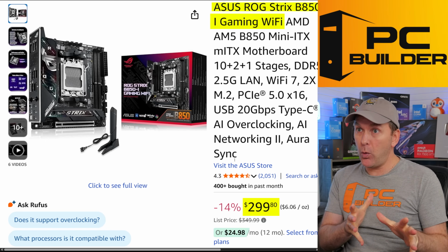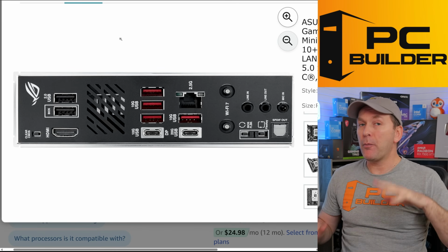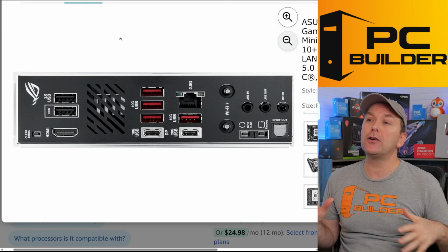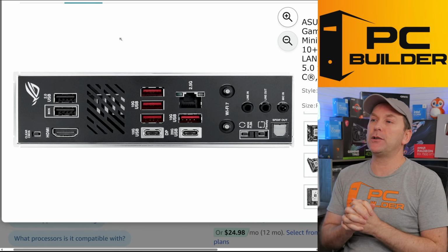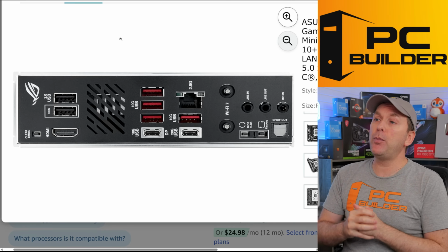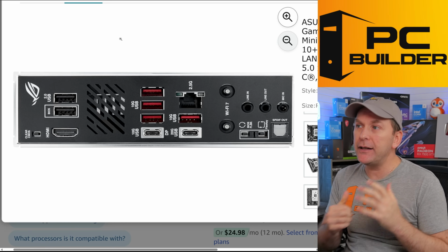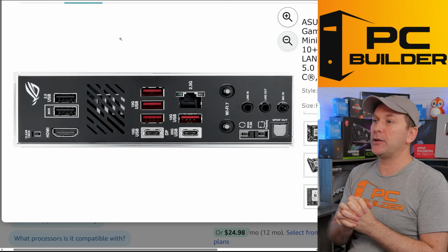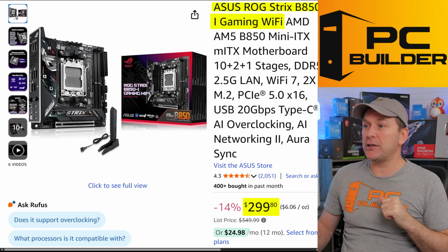Now, this is a good board, 2 M.2s on it. The rear panel USB connectivity, probably the best of everybody, including that it's got 6 high-speed USB ports, but they're all very high-speed USB ports, and then 2 USB 2.0 ports. 2.5 gig LAN, I think we could have gone 5 here, but again, we are getting those higher speed USB ports. Wi-Fi 7 on it, probably the most expensive of the bunch here at $299.